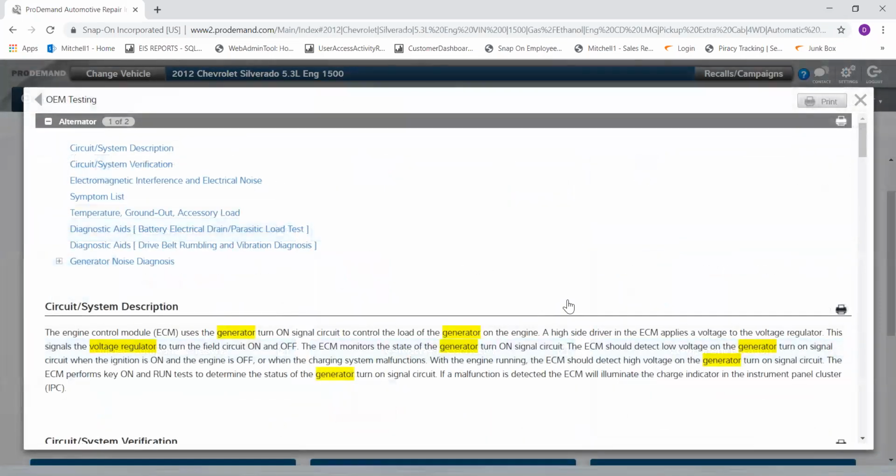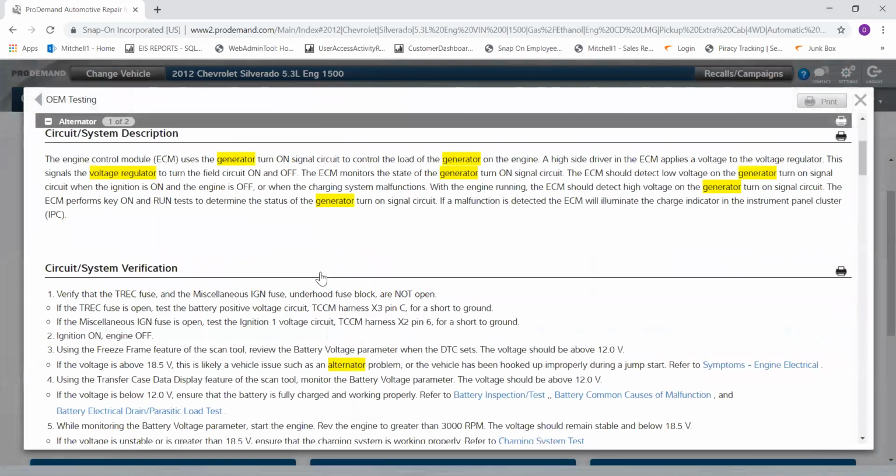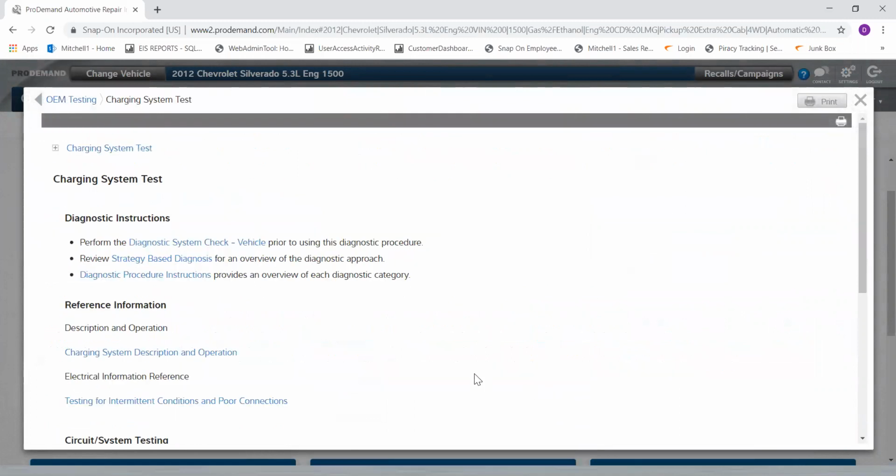We can get right into our OEM test procedures, make sure it's working properly, and it'll give us our step-by-step. Something that's worth mentioning is anytime you see text that's written in blue as opposed to black, it means that it's a hyperlink. So if we're going through this circuit system verification and it's telling us to refer to the charging system test, we can actually click on that and it's going to bring us right to that test.